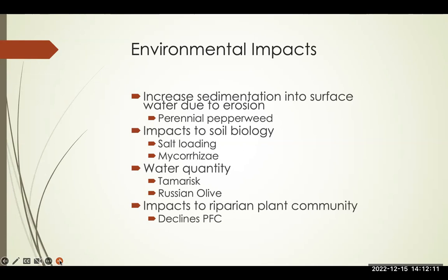Impacts on riparian zones, those will change. Certain types of plants that we used to find will be gone, but you're also going to see the introduction of other plants. One plant I will point out is the yellow clover. It looks like alfalfa, but it has a yellow leaf to it. That is also an introduction from hay.